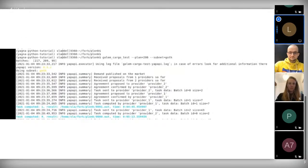I prepared for you 3 simple screenshots which should show how it works. First screenshot shows launching the framework. We can see that the script was executed with 2 parameters. The first parameter defines the goal time, 200 seconds, and the subnet. The framework created 3 batches.